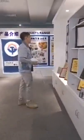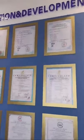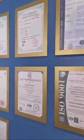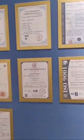Here, take a look at the certificates over here. Our gummy machines, lollipop candy machines, hard candy machines, and coffee candy machines are all in full compliance with CE standards. And it's not a problem at all to obtain UL or FDA certificates with our machines. You can see confectionery and chocolate equipment, biscuit baking equipment, and other machines, for example, popping boba.